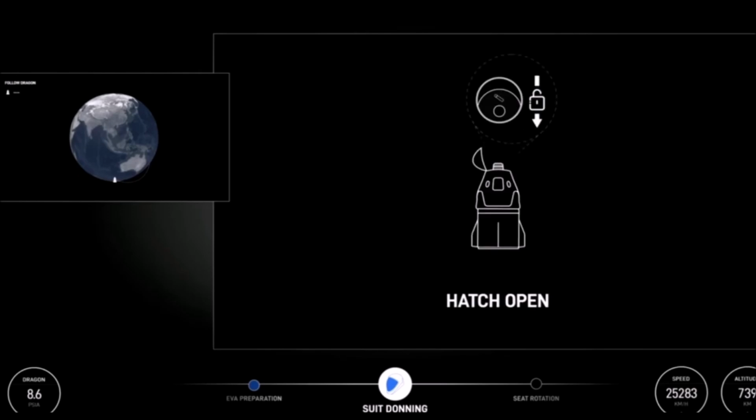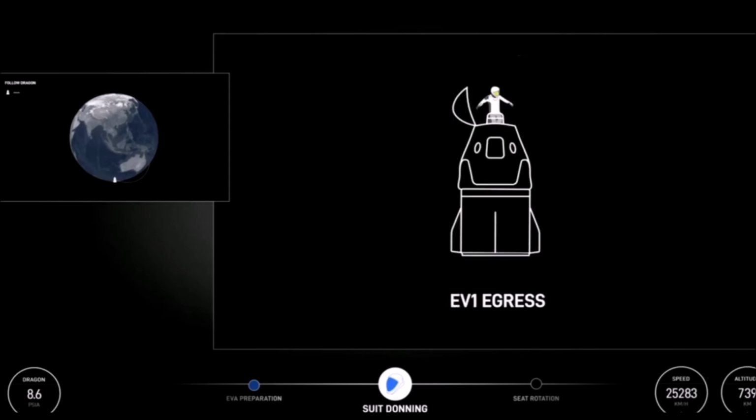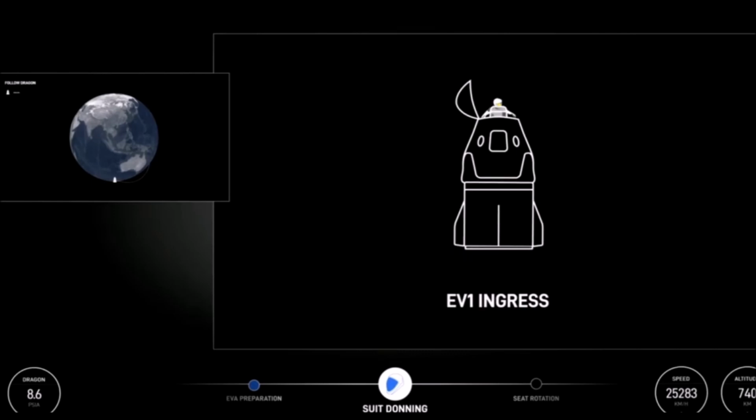At this point, the crew should be ready to open Dragon's hatch and exit the spacecraft. After the hatch gets opened, EV1, that's Jared's call sign during the spacewalk, is going to be the first to exit the spacecraft. He's going to go outside and do a series of mobility tests. These are the core component of the spacewalk today. He's going to basically take the EVA suit through its paces. It's going to take about 15 minutes before he climbs back into Dragon.